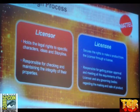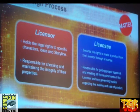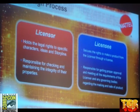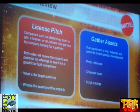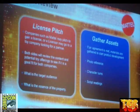Then, of course, there's a licensee. In this particular case, for us, it's Mattel. We're the guys that actually take these licenses and do product: toys, collector items, play sets, all kinds of stuff. It depends on what those things are. Okay? Then, of course, when you start the process, obviously, you have to think about what property that is.